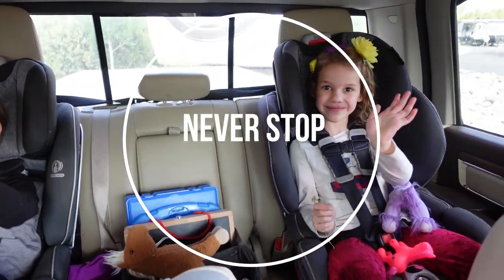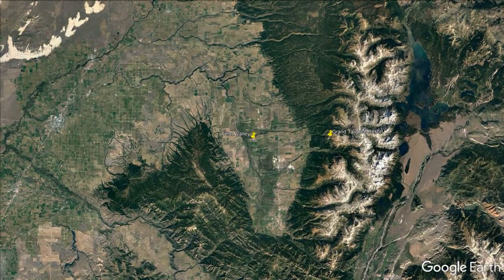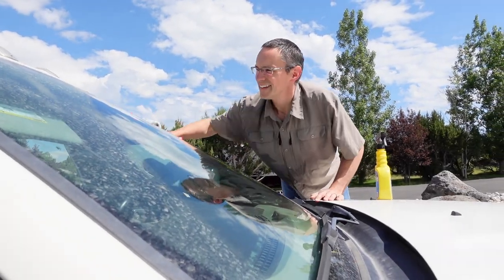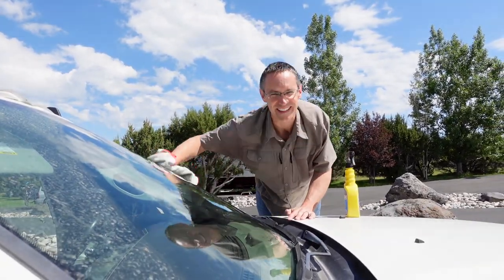Kevin has loaded up the kids, and so we're gonna hit the road. Just getting my directions. We realized our windshield is filthy, so to give you the best possible view of the scenery, Kevin's gonna do some cleaning. We'll get out of here eventually.